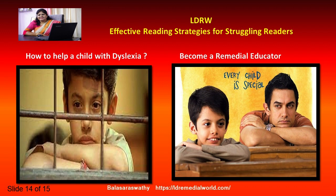Five, difficulty in understanding spoken language and following instructions. Six, avoiding reading or writing tasks and expressing dislike for reading. Seven, struggling to learn a new language or a foreign language. Eight, having difficulty in remembering sequences such as alphabets or counting numbers, even sequence of stories, sequence of events. Nine, having a family history of dyslexia. Somebody in the family had it, because a few years ago nobody knew about it. It existed, but nobody knew about it. And number 10, experiencing challenges with tasks requiring fine motor skills such as handwriting.